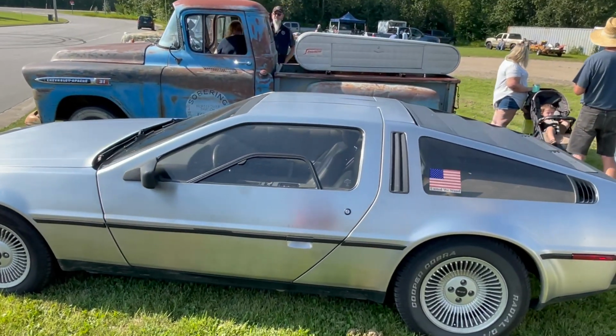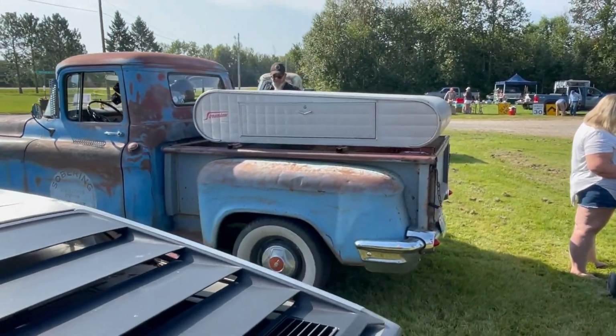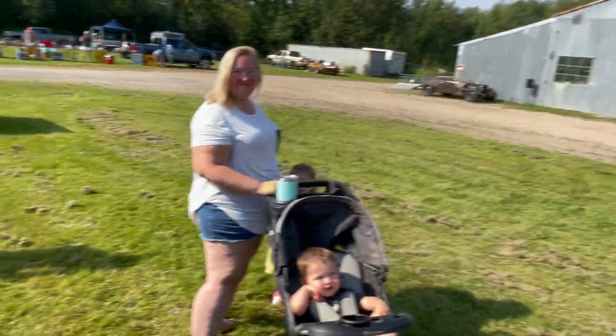Then we got the DeLorean here. The mayor brought up here, which is really cool. Check out the 57 Chevy bumper on the back of this thing. Nice shirts. Hey.